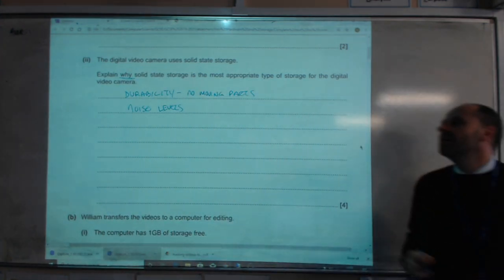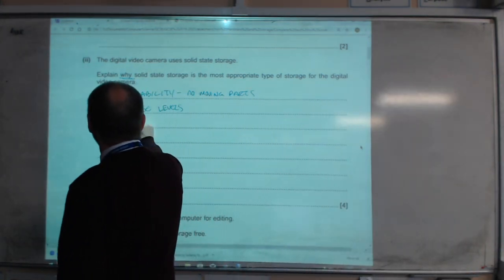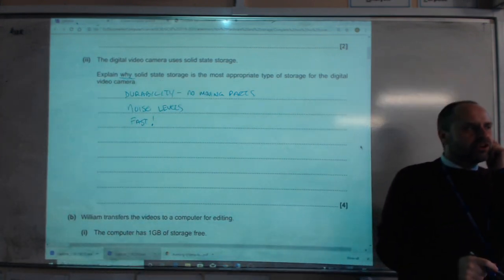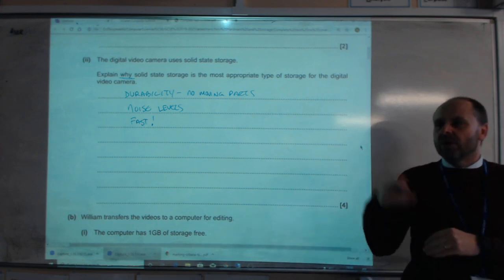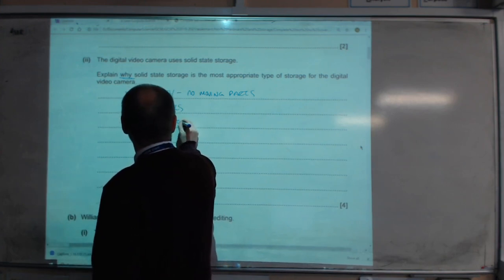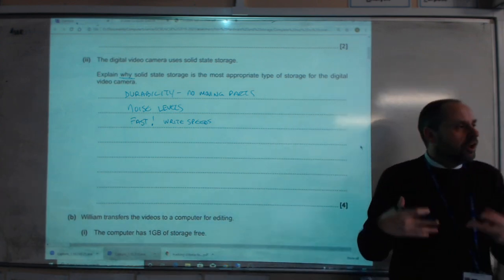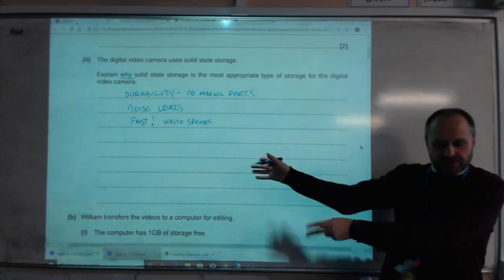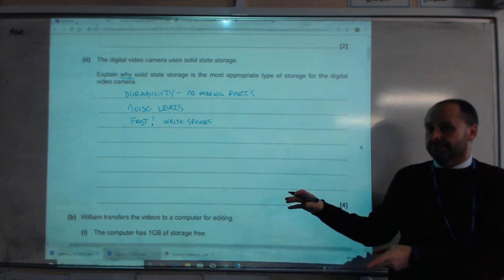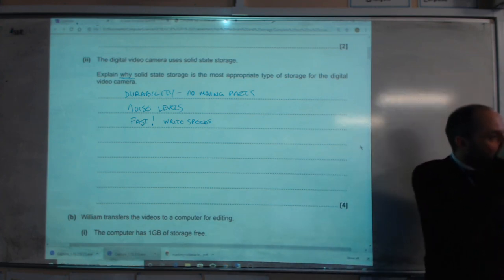But it's fast. You've got to be very careful when we're talking about devices and speed. Don't just say fast. You have to talk about what it needs to be fast at. Well, storing, writing. So the write speeds are fast. Which is really important because we're going to be capturing quite a lot of data, and we need to process it and store it. We're doing it all the time, it's continuous. So the speeds actually matter. If your speeds aren't very fast, then that will reduce the quality of the video you can record.